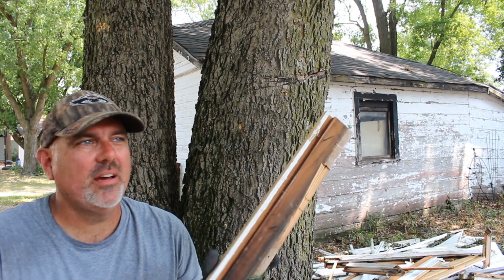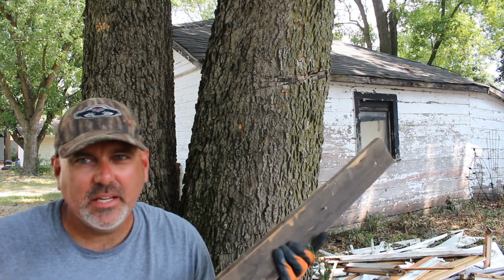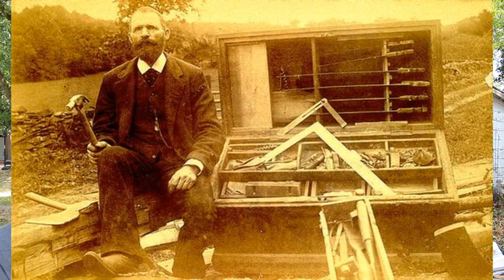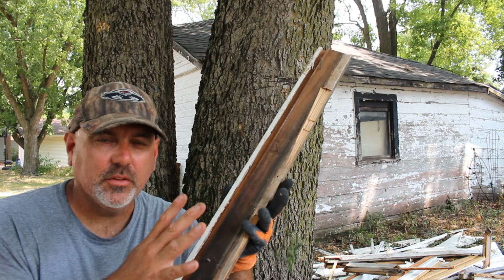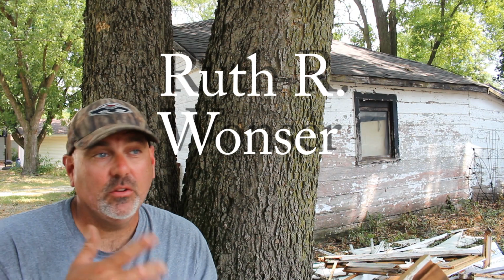So I was in the house tearing down a wall and I tore off a piece of baseboard, old 1907 baseboard, and I always flip it around and look at the back because sometimes you can see calculations and things that the original carpenters from 100 years ago did on the back of the wood. So I flipped over this one piece of baseboard and on the back there was a name stamped into the wood, and the name was Ruth R. Wands. Ruth R. Wands was the original owner of this house, and here's what the house looked like back in about like 1916.